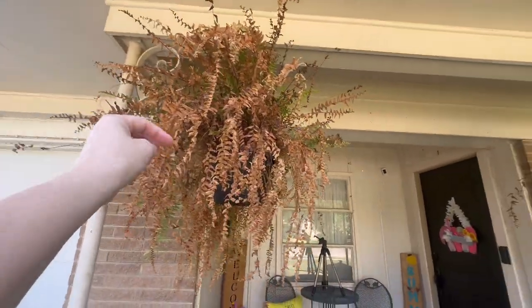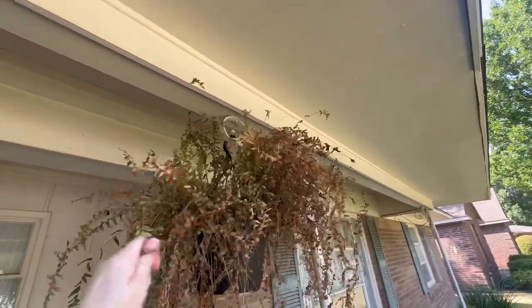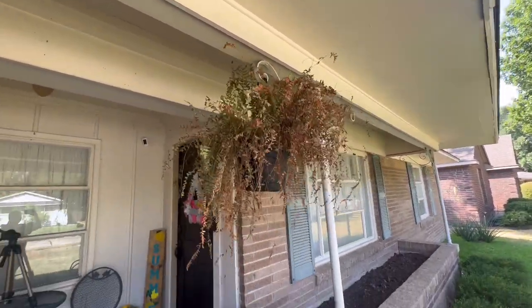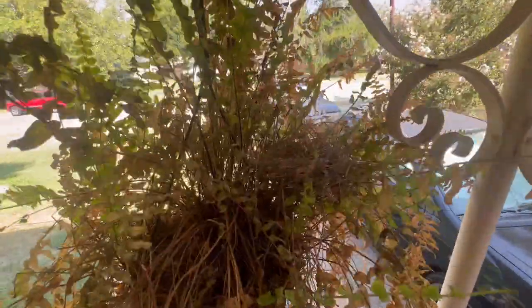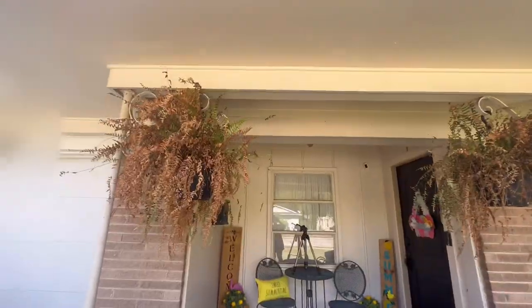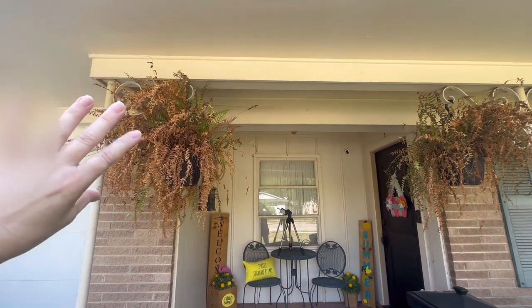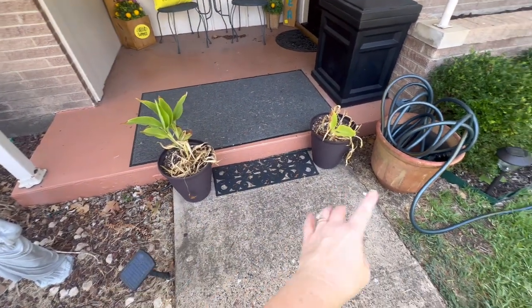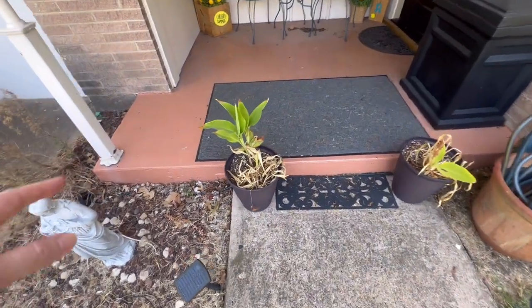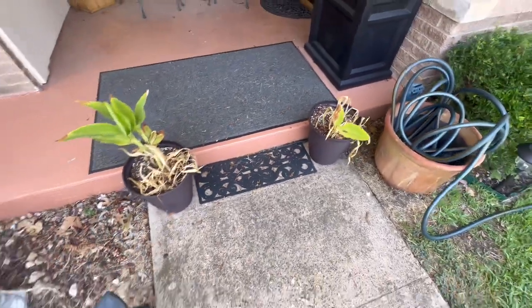All right, guys, look at this. The ferns, they're not doing so good. I've got to admit, it's gotten so hot and so dry, I just gave up on them. Plus the fact that I had birds constantly living in this one fern. So I think the birds are done with my ferns, and I think it's okay to take them down. And these items here, I'm going to take out to the back. They're not really doing very well. I think that they're just tired and hot.